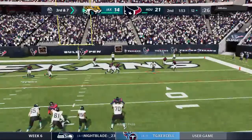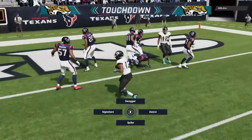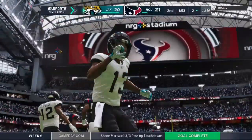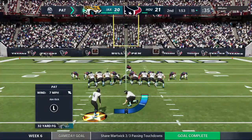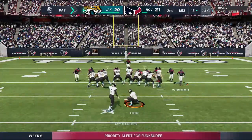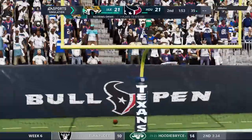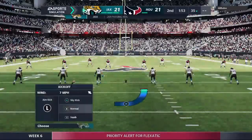Looking to throw. Bullard. And that is caught. Touchdown, Jacksonville. Marquise Goodwin with his 2nd touchdown of the game, number 7 on the year. And the Jaguars are within an extra point of tying this one up. He's got it, and we're all tied at 21. That ties the game at 21 apiece.